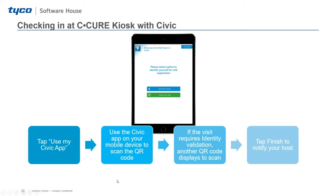So I'm going to pause there, Carol, and see if we have any additional questions on Civic. There are a couple. Let me see here. Is there a plan to use C.CURE as a credential and to be able to present in a QR reader connected to an iStar?